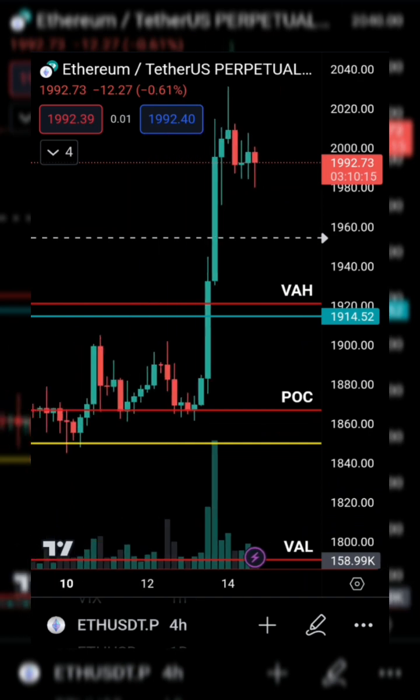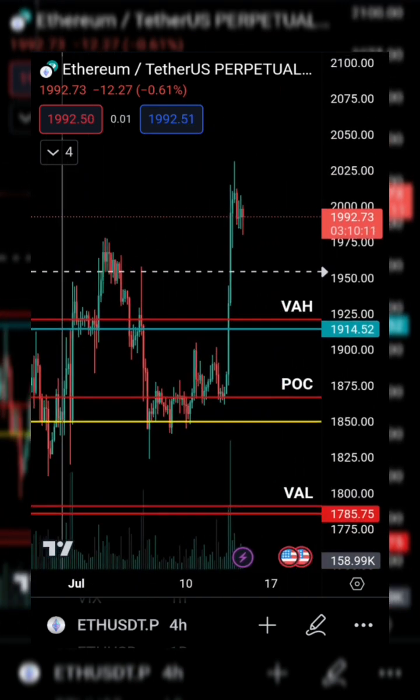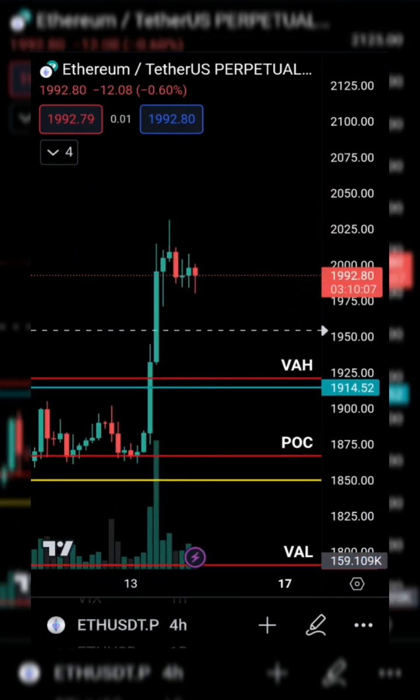So just be aware. Weekend is usually corrective, choppy. Pullbacks happen on weekends. Choppiness happens on weekends. Stagnation happens on weekends. So just be aware.